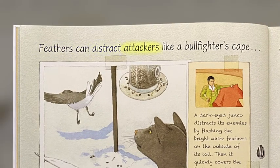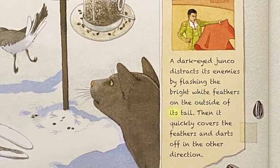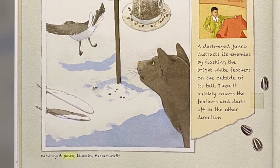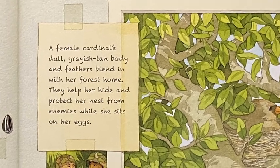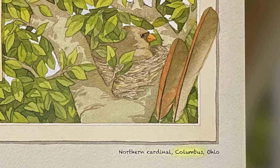Feathers can distract attackers like a bullfighter's cape. A dark-eyed junco distracts its enemies by flashing the bright white feathers on the outside of its tail. Then it quickly covers the feathers and darts off in the other direction. Dark-eyed junco, Lincoln, Massachusetts. Or hide a bird from predators like camouflage clothing. A female cardinal's dull, grayish-tan body and feathers blend in with her forest home. They help her hide and protect her nest from enemies while she sits on her eggs. Northern cardinal, Columbus, Ohio.